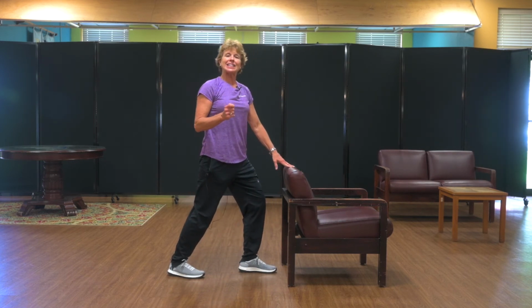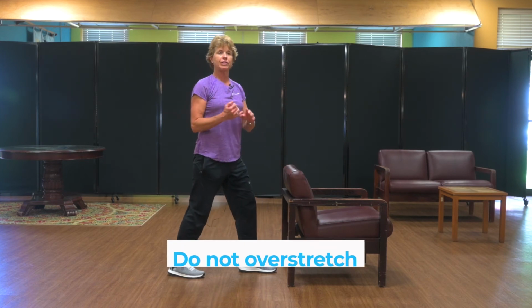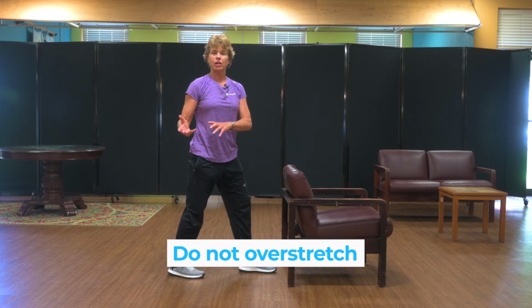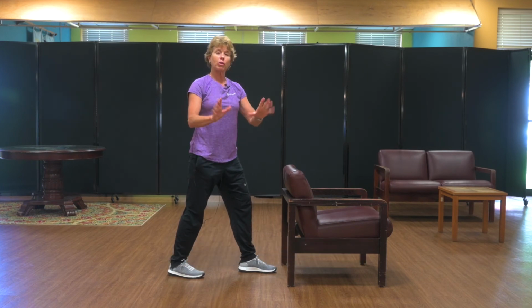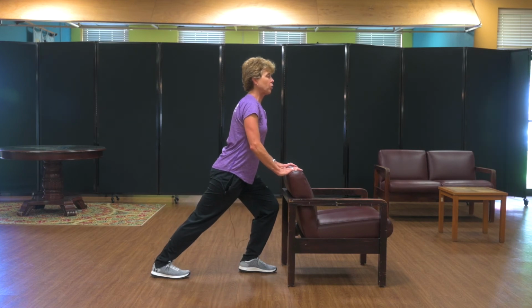The ideal is as soon as you start to feel it stretch, that's far enough. If you feel a stinging or a burning, you have stretched it way too far, and that's not good because you can overstretch and hurt yourself. So as soon as you start to feel that pull just a little bit, that's what you want to hold, okay? Keep the leg straight, lean forward, and hold that 20 to 30 seconds. 30 seconds is better.